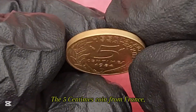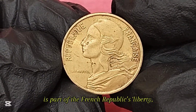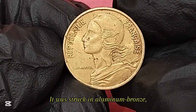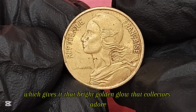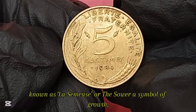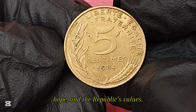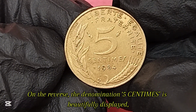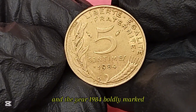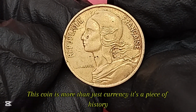The 5 centimes coin from France, minted in 1984, is part of the French Republic's liberty, equality, fraternity coinage tradition. It was struck in aluminum bronze, which gives it that bright golden glow that collectors adore. On the obverse, you'll find the elegant Liberty head, known as La Semeuse, or the sower, symbol of growth, hope, and the Republic's values. On the reverse, the denomination 5 centimes is beautifully displayed, framed by a laurel branch, wheat, and the year 1984 boldly marked. This coin is more than just currency, it's a piece of history.